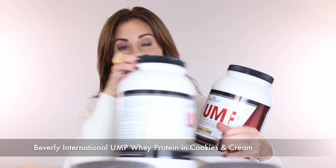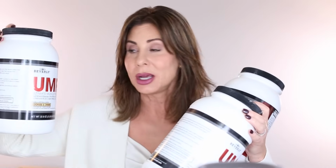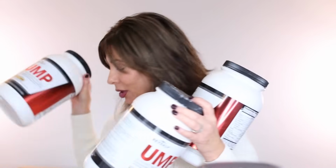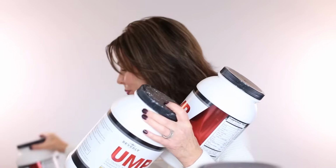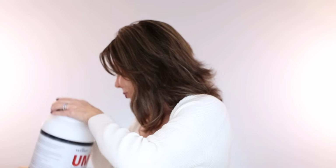Clearly, I love my protein. I used to be a distributor of this protein by Beverly International, the UMP Ultimate Muscle Protein. All the flavors I've had are amazing, which is many, maybe most. But my favorite is cookies and cream, and I have four empties, and I have one I'm working out of right now. I use 1 scoop per day.